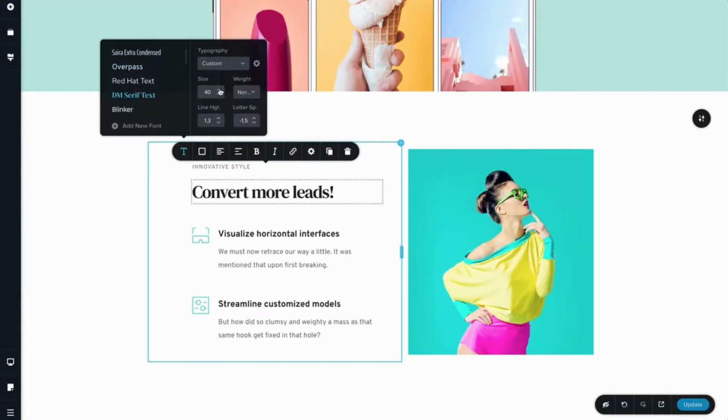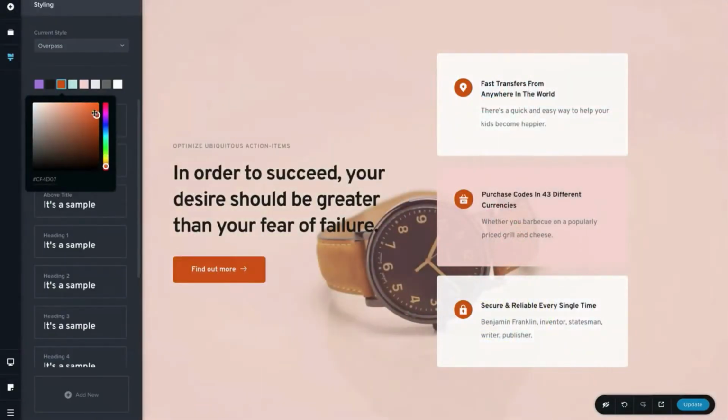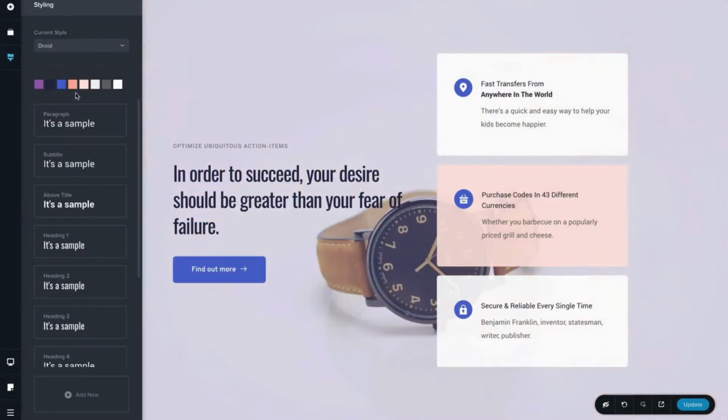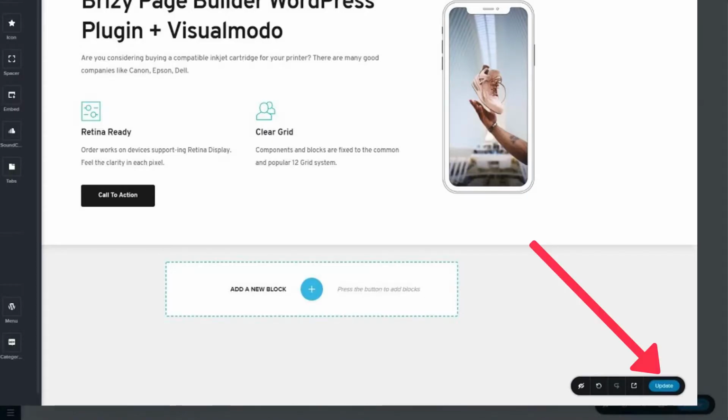Brizy Cloud is web-based. You will use all their advanced features and hosting on their cloud. There is no need to upload the files to another hosting. All you need is to connect your domain name to Brizy Cloud and hit update after each design is done.